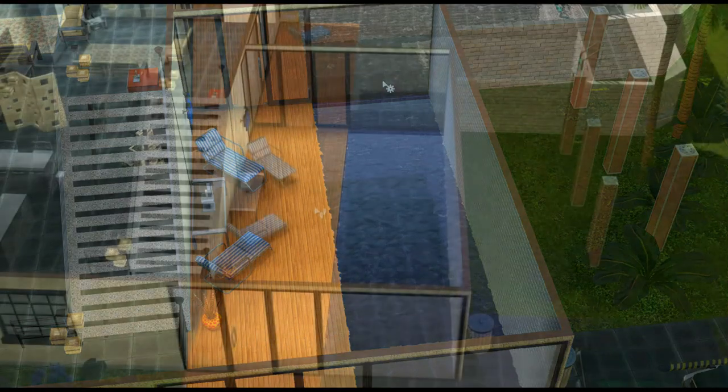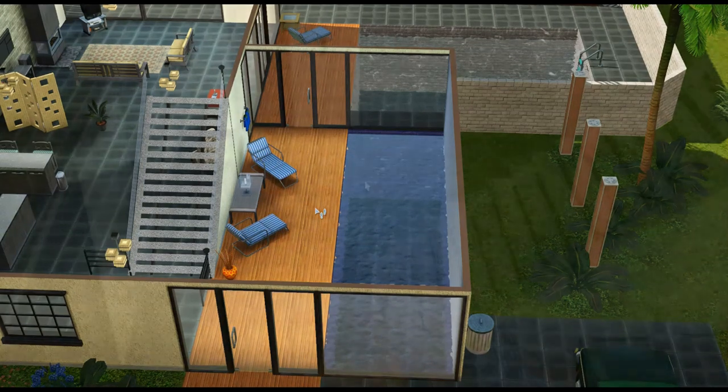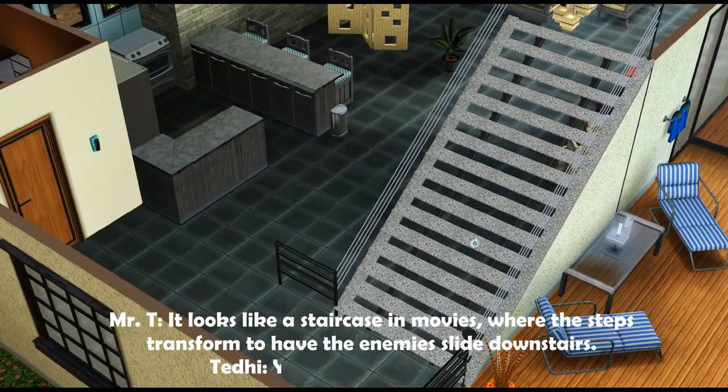I'm trying to be faithful to the description, so I need an indoor pool and an outdoor pool that are connected. The living space is there, so we have a staircase here. C'est vrai que c'est un peu les escaliers dans les films qui sont prêts à se mettre en plaque pour faire descendre les ennemis.